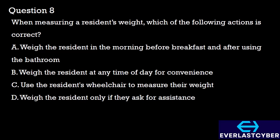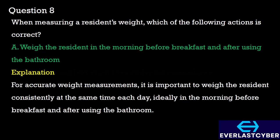Finally, the CNA should weigh the resident based on the care plan or if weight monitoring is needed, not only when requested. So, regular monitoring may be necessary for health or medical reasons. So, out of these options, our answer is option A. The best time is to weigh the resident in the morning before breakfast and after using the bathroom in order to get an accurate reading.